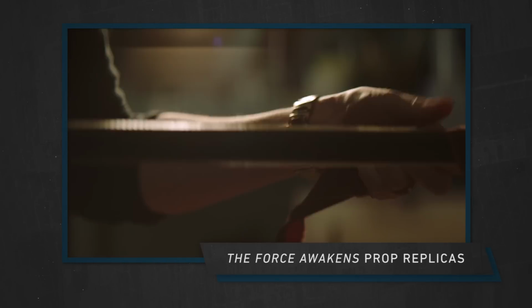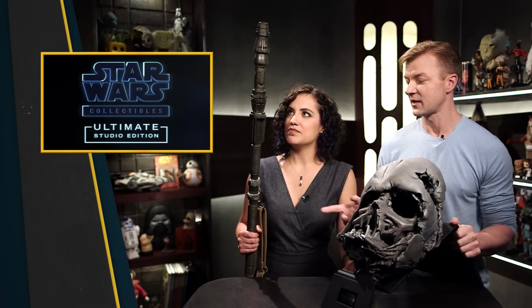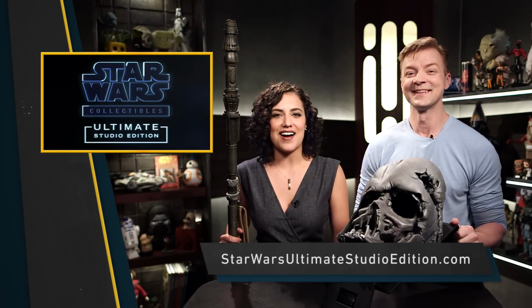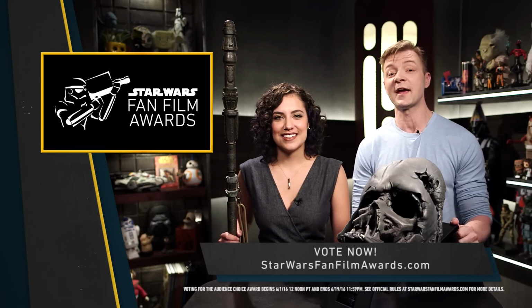They're even finished using identical techniques to the screen-used props by the same people who made them in the first place. 8 different prop replicas are available to order right now, and we happen to have 2 of them right here. Darth Vader's melted helmet and Rey's staff, which I am never giving up. Can I just hold it for a second though? For more information on these incredible replicas, visit StarWarsUltimateStudioEdition.com.